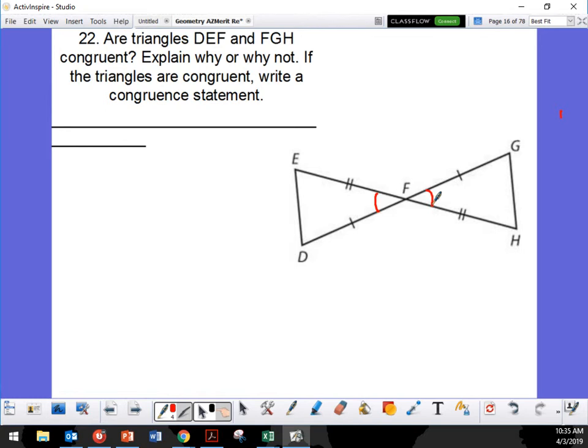Yes. How? Side angle side. Very good. Side, angle, side. So they are congruent by side, angle, side. And this one right here, I'm going to start at, so it's going to be triangle, let's call it DFE, is congruent to triangle. If it starts with D, look at D. D is the one mark, right? So GFH.